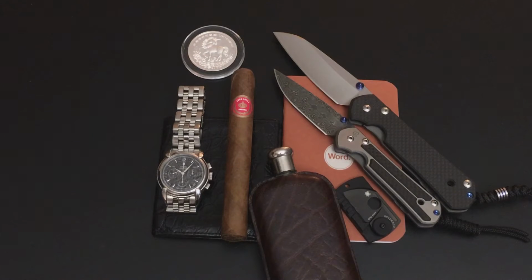This right here that you see, that's what I'm carrying today. That's my EDC. That's my pocket carry. And now I've got it all dumped and arranged. And the reason it's so pretty is I just took a picture of it and posted it on my Instagram.